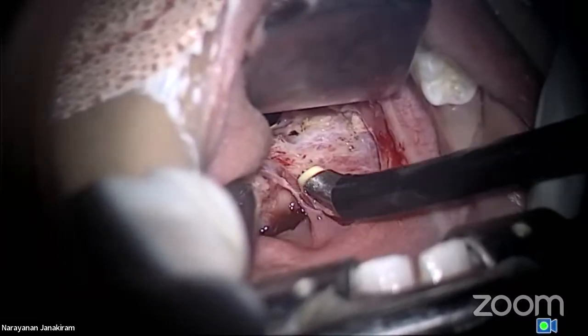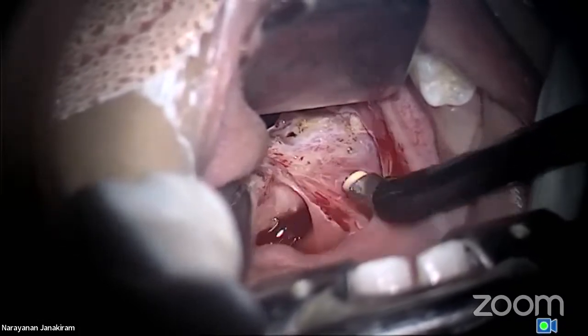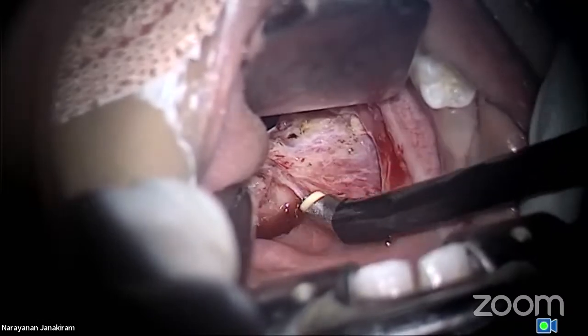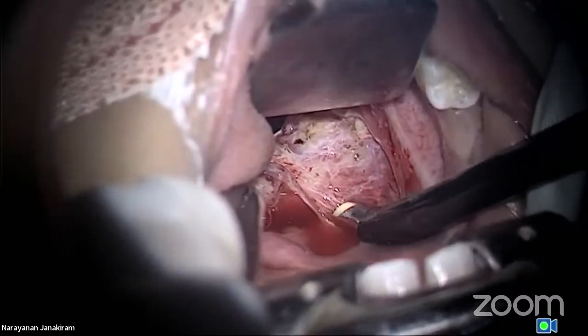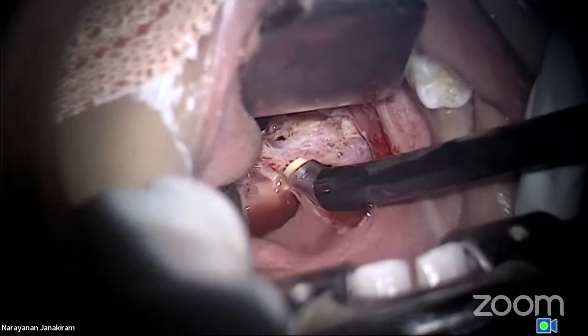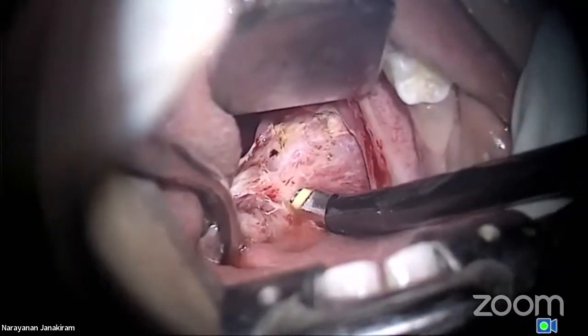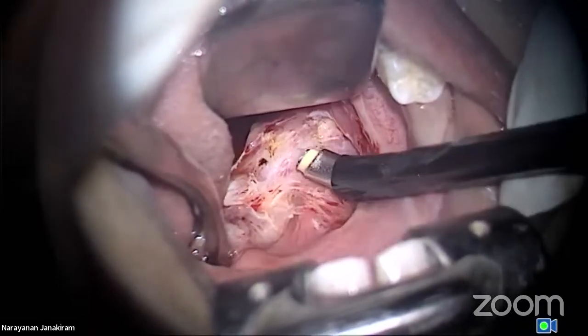See, I always like that color, the pinkish color. I don't like the whole fossa becoming white. This is something I don't like, because this gives the best healing. You understand? That's the posterior pillar. Save the posterior pillar as much as possible. You understand?